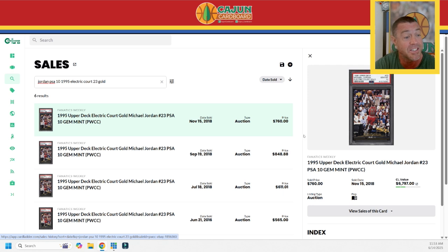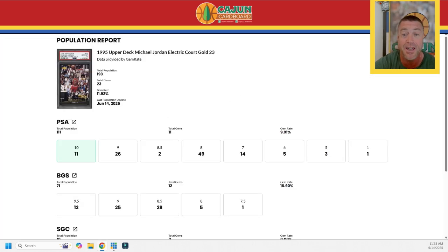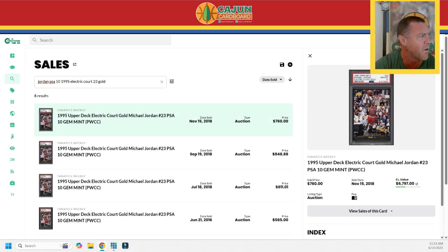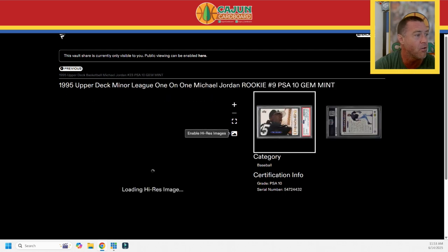This one sold for $760 in 2018. Look what Card Ladder thinks this bad boy is worth today. $6,797. Have things changed over the last 7 years in this hobby? Oh my gosh. How many of these do we have in PSA 10? 11. Shout out to Yao Ming and the great Bob McAdoo, who wore jersey number 11. 11 PSA 10s. It's actually easier to grade an electric court gold than it is an electric court regular. That is weird. But anyway, that's a little background on that card right there.